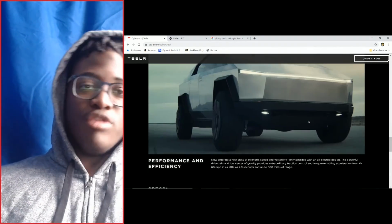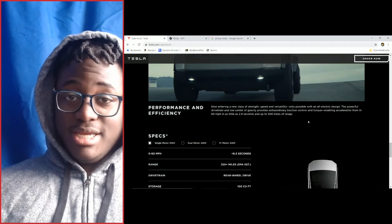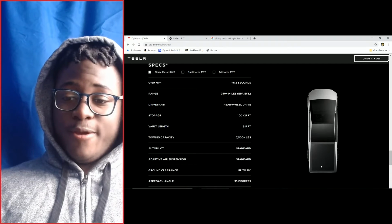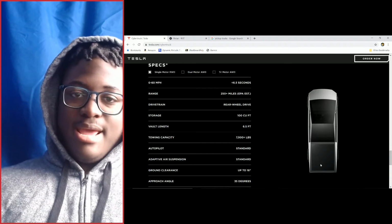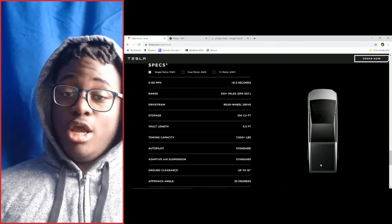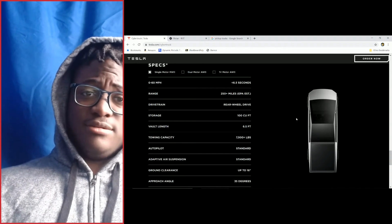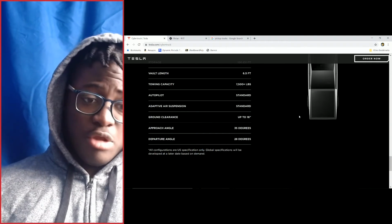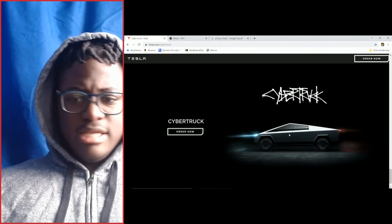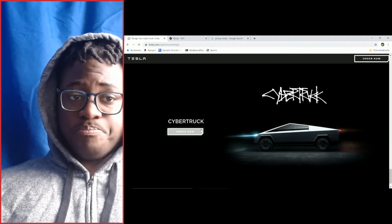You go off the grid for a couple days, especially if he releases the solar wings option, where the bed and the extendable solar wings will be able to put on like 40 to 50 miles of range a day. You'll be able to power your own tools and power your phone and all that kind of stuff for days on end, as long as it's in some kind of sunlight.